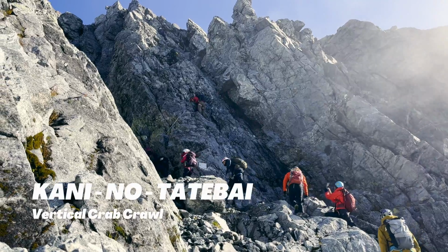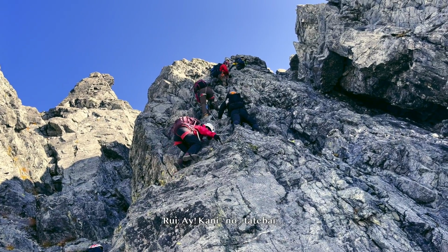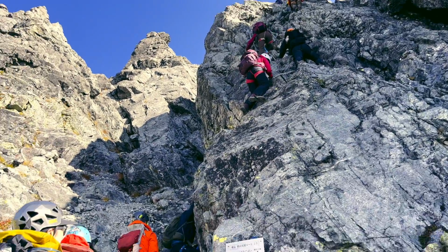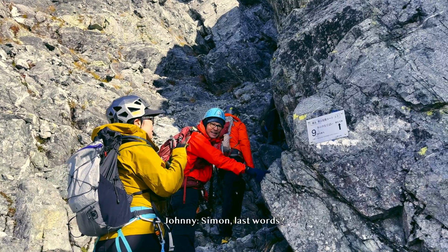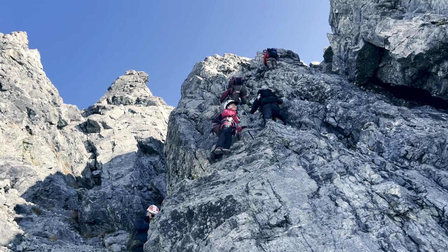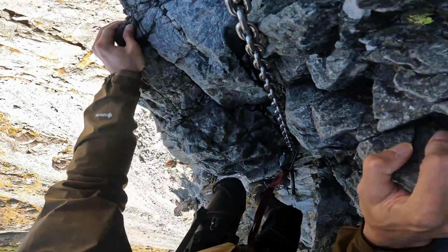Then next is Kani no Tatebai, means vertical crab crawl. Kani o tabetai. Simon, last words. Okay. This involves climbing a vertical wall. Well, it was okay. Very doable, but some rocks are quite slippery, and some parts were pretty dangerous.